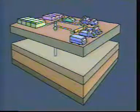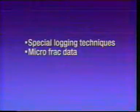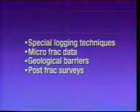Frac height, an extremely difficult parameter to determine, can be based on special logging techniques that determine critical rock properties, microfrac data, known geological barriers, and post-frac height determination techniques employed on nearby wells. One or all of these methods should be employed to determine frac height for design purposes.